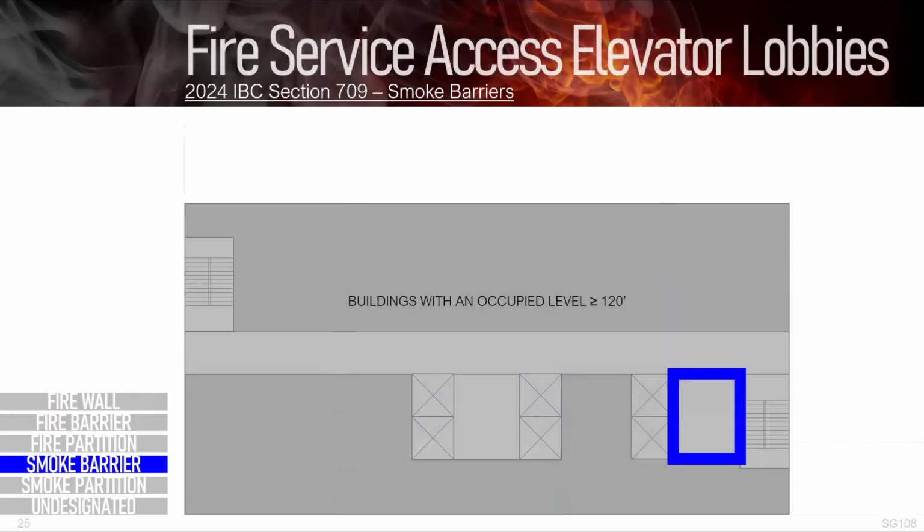Fire service access elevator lobbies. If you have a building with an occupied floor equal to or greater than 120 feet above the lowest level of fire department vehicular access, you have to have a fire service access elevator lobby. Well, what is it? Looks like an elevator lobby to me, but it has some special considerations. It can serve as a normal elevator lobby, for sure, but it has to have immediate proximity to a stair, has to have immediate proximity, obviously, to an elevator. You have to be able to access it directly off the corridor, and it has to have some minimum dimensions and some other things, but be alert to these, because if you go to this, that is a smoke barrier separating it, not a smoke partition, not a fire partition.